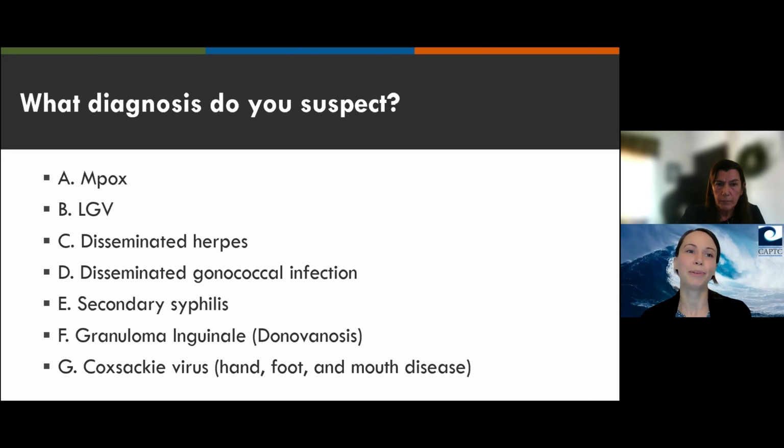In the interest of time, you can go ahead and show the results. Very split here. Okay, so we have 35% of people, again, thinking Mpox, which is very reasonable, I think, for that thumb lesion. Then another about 30% of people thinking of DGI or disseminated gonococcal infection, and about 20% thinking of secondary syphilis. So lots of things to discuss here, and I will turn it back over now to you, Dr. Jacobson, to take us home.